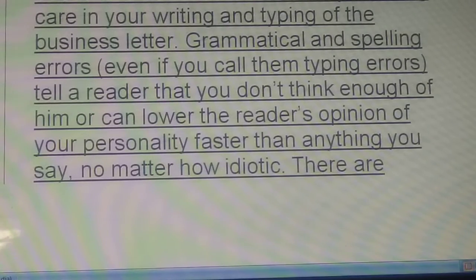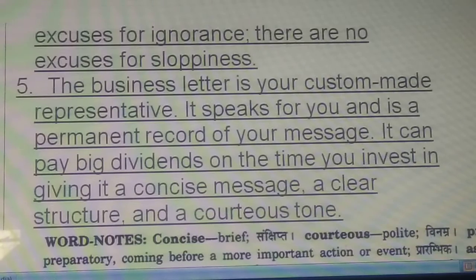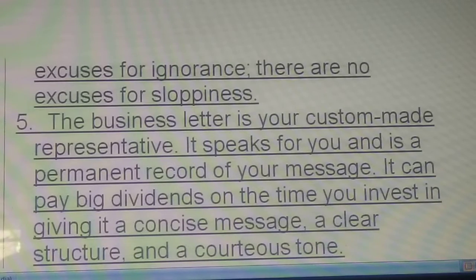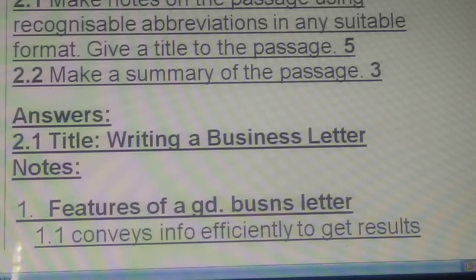So this passage deals with what? Business letters. How do you write it? You cannot afford to be sloppy. Yes. Your tone should be absolutely courteous. Okay, now, so you have to read the passage and make summary. Make notes and then write the summary. So, title is very important. First and foremost, 2.1 title, writing a business letter. Notes. Below that you have to write notes.